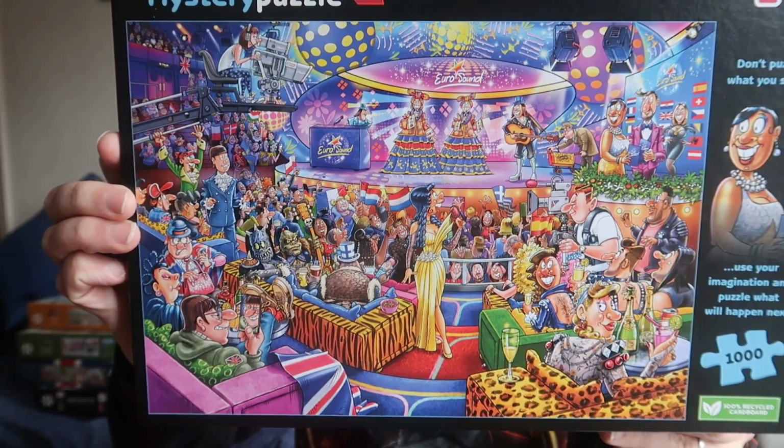Now, like I said, I've got loads of Wasgijs upstairs. I must have 25, 30 of them. And they're brilliant puzzles, they really are. And this one is Mystery Puzzle 25.